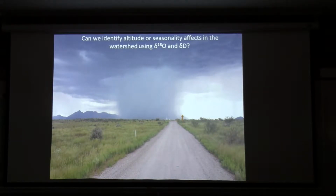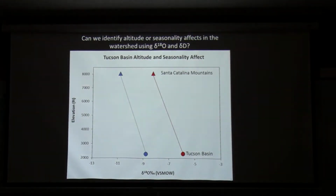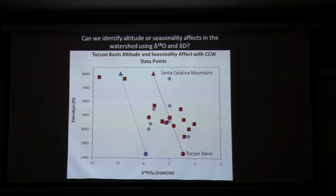So can we identify altitude and seasonality effects in the watershed using delta 18O and deuterium? In the Tucson Basin, Dr. Eastoe has an excellent 30-year record of precipitation out of buckets, and you can see seasonality trends as well as elevation shown here. However, when I plot my data against the data there, we have a lot of variability and it doesn't necessarily make sense. The one thing about the record that's from the Tucson Basin, the Santa Catalina Mountains, is that you can clearly see the trend, and it is a longer record.